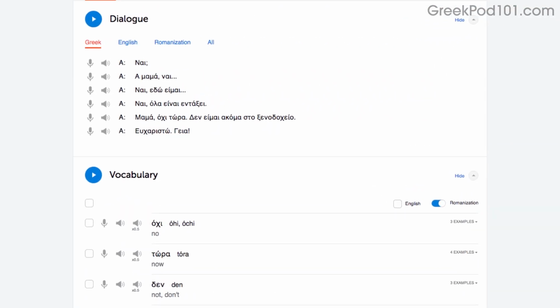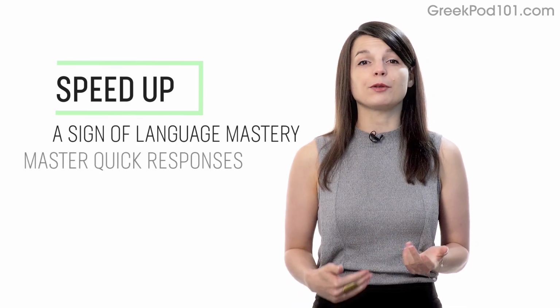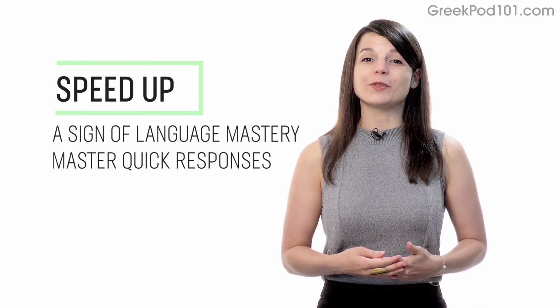With the dialogue tool, you can listen to each line again and again, and repeat out loud until you master them all. Number 3, speed up your reading to speed up your speaking. Being able to speak without thinking is a sign of language mastery. If you're talking to a native and can respond quickly, they'll assume that you're fairly fluent. How can you do this?